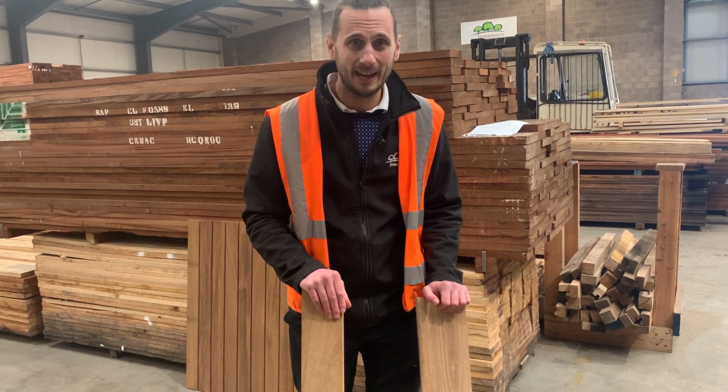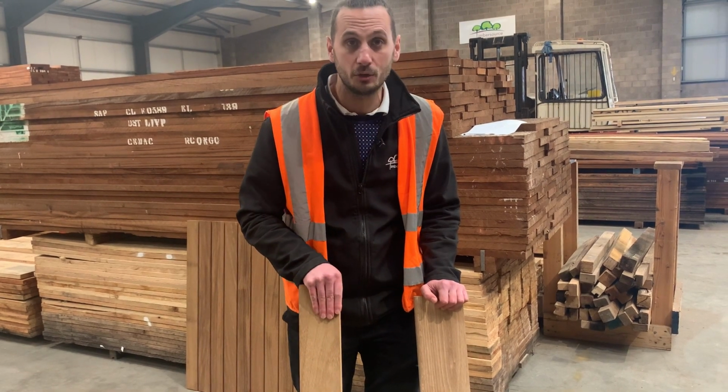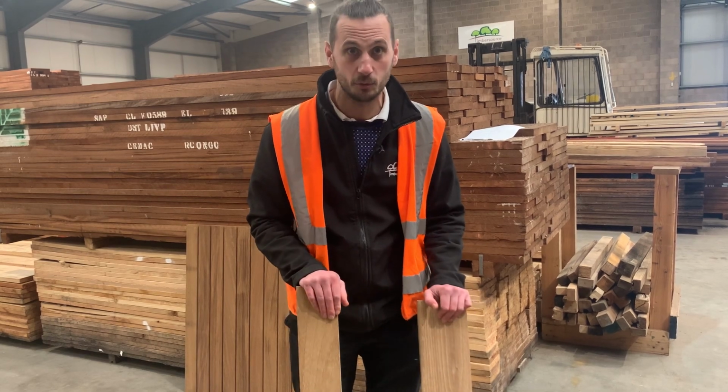So it's worth getting in touch with your timber merchant and asking them what kind of a price option you can get for Iroko in the same kind of thing as the European oak, and just comparing the two of them.